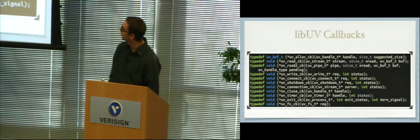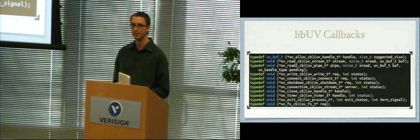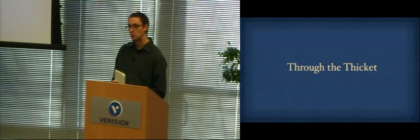So yeah, here's some of the callback signatures. There's lots of them. There's maybe 5 times this in the library. A whole lot of C callbacks. So, okay, maybe this wasn't just a quick project. This is getting hard.